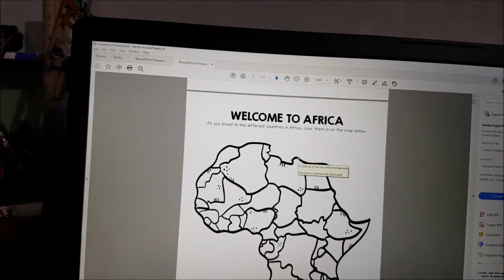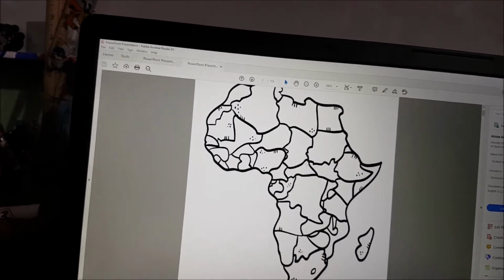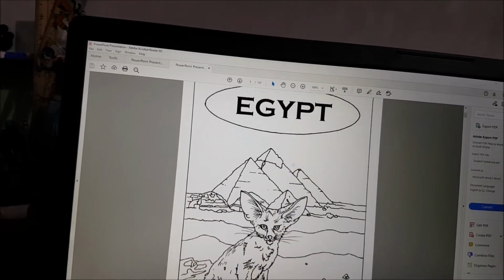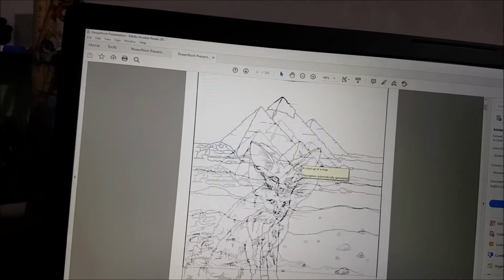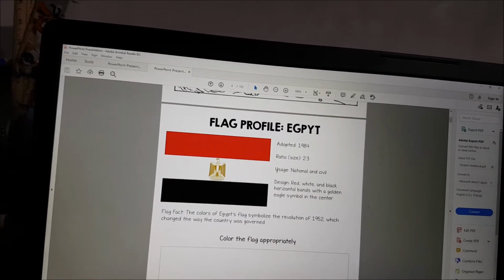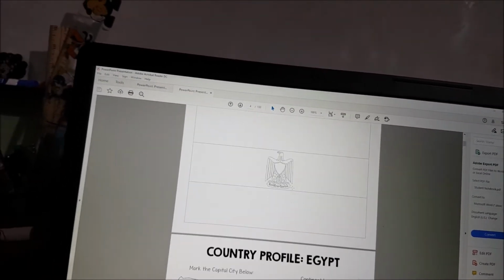So we've got welcome to Africa. As you travel to the different countries, colour them in on the map below. I like that idea. Then our first one is our drawing of Egypt. As I said, her husband does these drawings and they're just amazing. Then we've got the flag profile page. So we're going to learn about the flag, some fun facts about the flag, colour it.